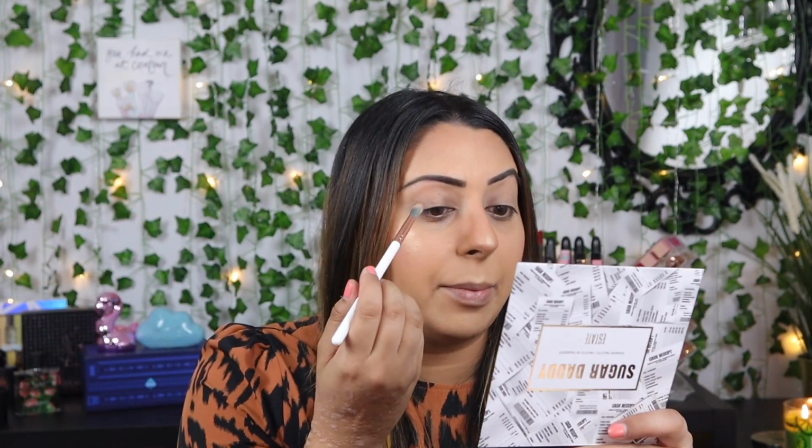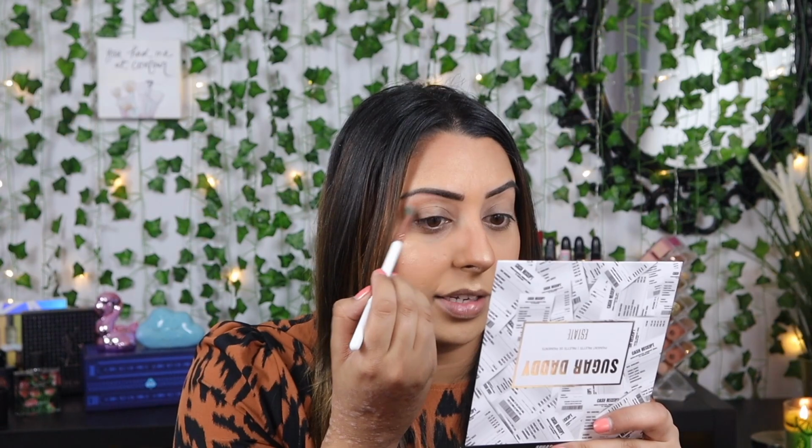Okay, so I am gonna go in with a fluffy blending brush. I think that I'm gonna start with this shade here called Strings. I don't know what kind of strings they're talking about, considering it's called the Sugar Daddy palette. So these do have a little bit of kick up, which is okay with me. That doesn't bother me. I would just say tap off your brush to get the excess off.